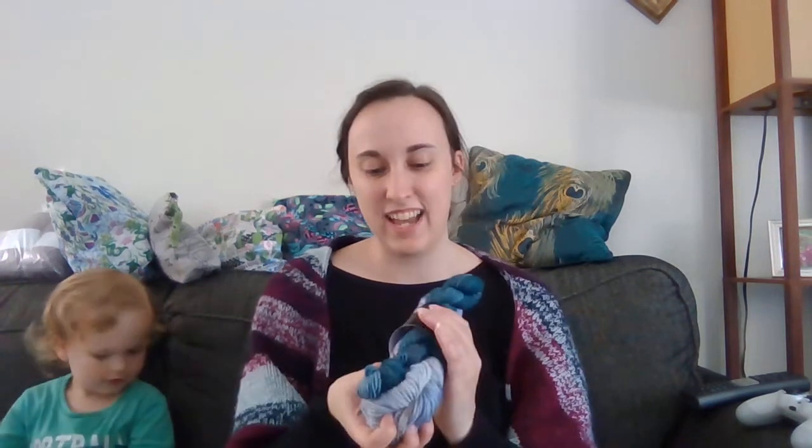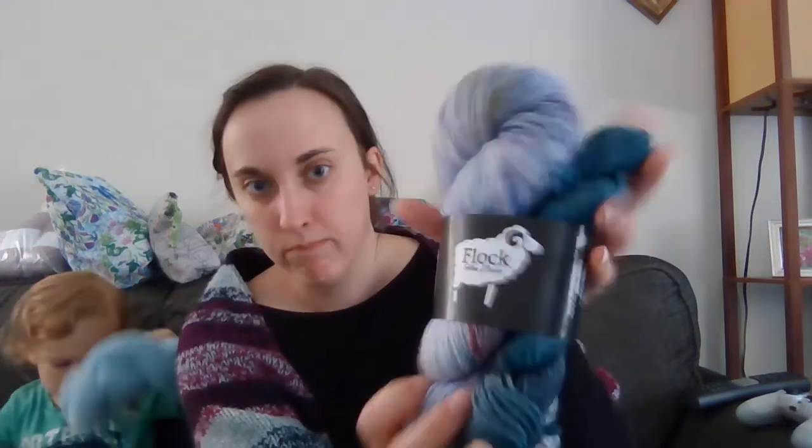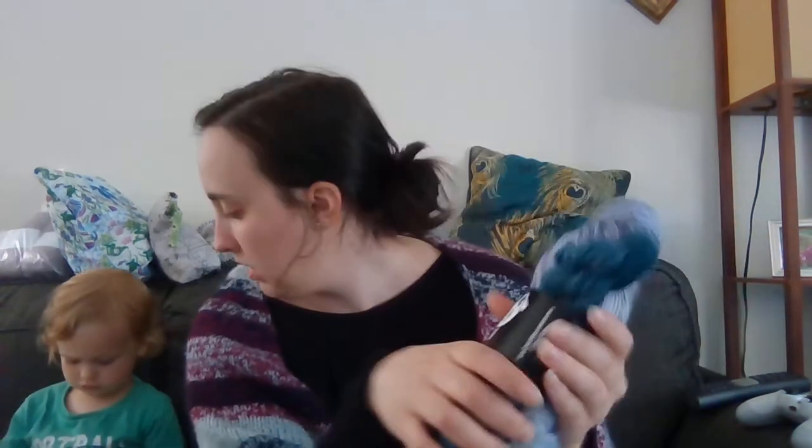Okay. This is a sock set I found at Flock Fiber online. It's gorgeous. It's like this purple with the dark teal. Don't know what I'm gonna do with it, but it's beautiful. It took six weeks to the day, almost, and I was getting very nervous. I was like, where is it? But it came, and I love it.